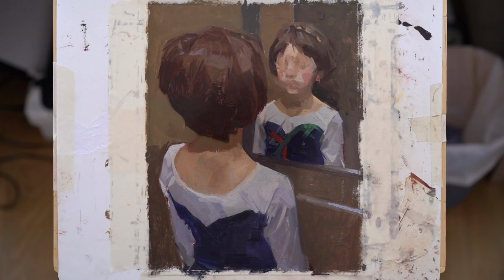So that was today's painting. I had a blast doing it, and we have one more day to go. So let's see what tomorrow brings us.